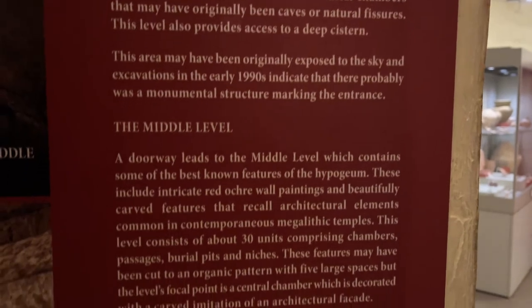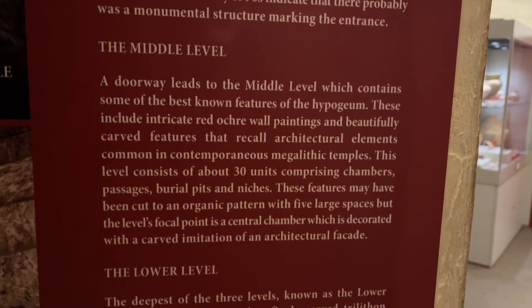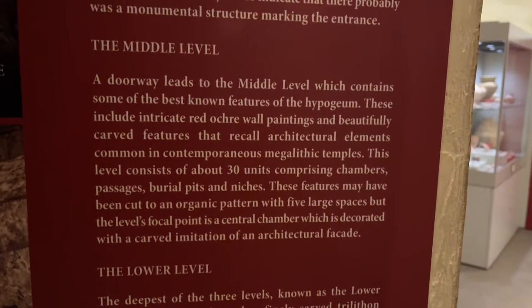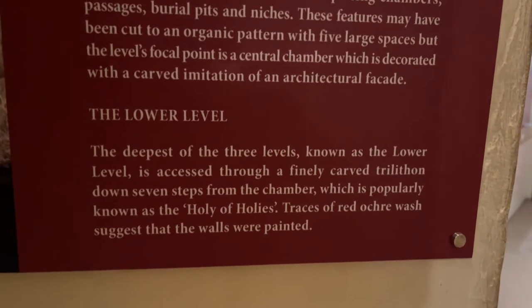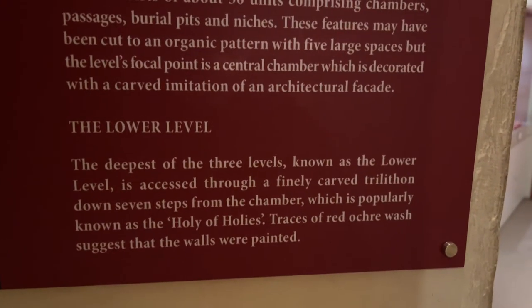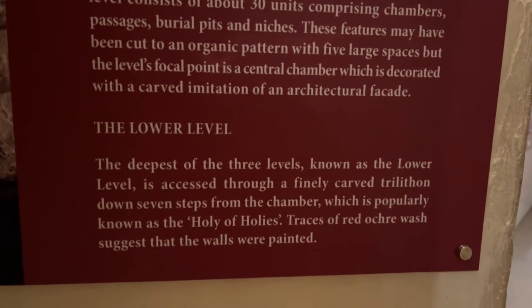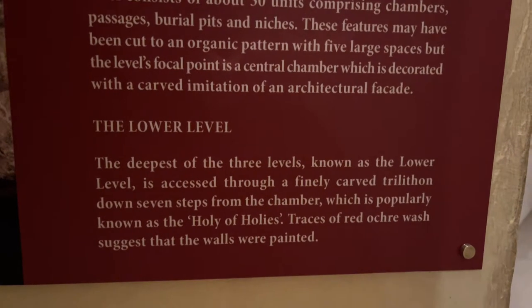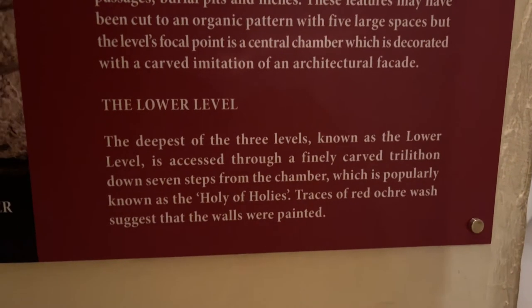The middle level. Wow, that's pretty crazy. The lower level, the deepest level, is accessible through the finely carved trilithon, down seven steps from the chamber, which is popularly known as the Holy of Holies. Pretty amazing stuff, everybody.